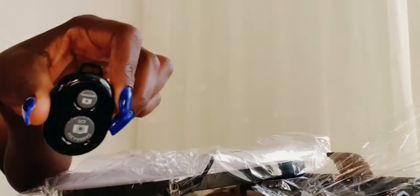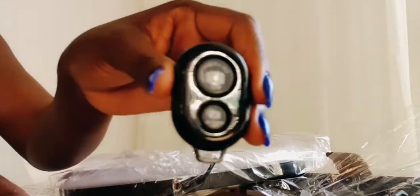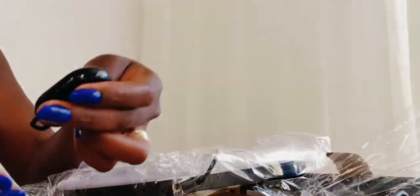So they have a remote here. So this is for the camera, and I think this one too. So I have to learn how it's working, then I'll show you guys how that will be working when I fix it together.